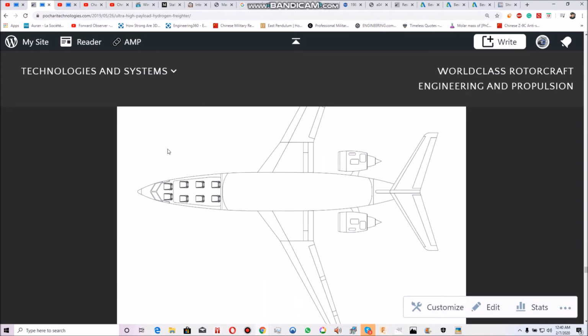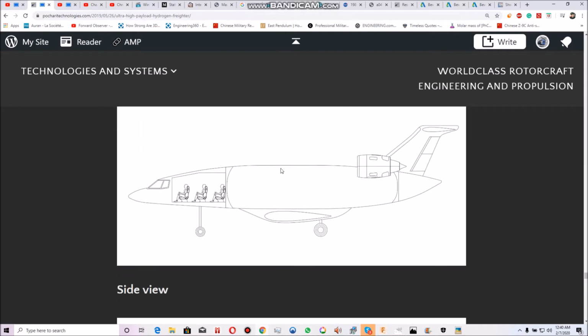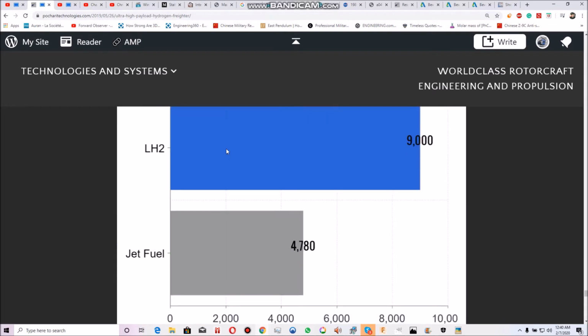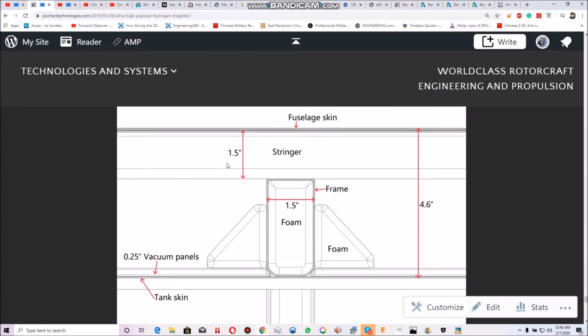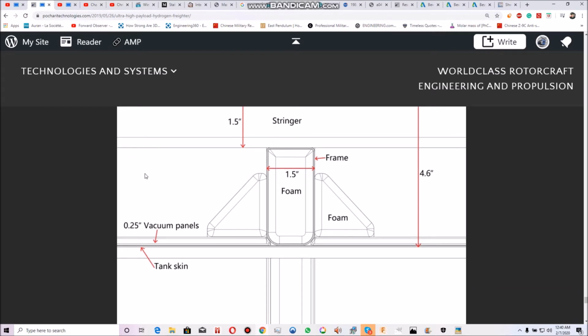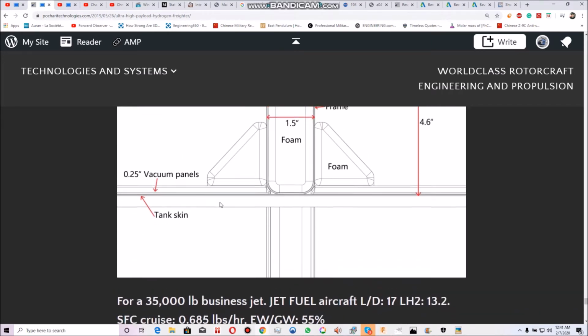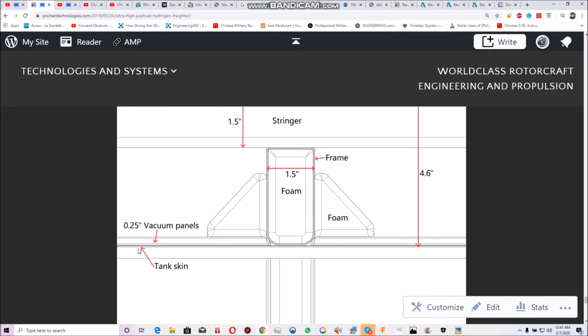This is a hypothetical long-range business jet with a liquid hydrogen tank in the rear section. Here is a cutaway of a metallic configuration. So this is your stringer, fuselage skin, vacuum panels. Again, the vacuum panels don't have to be very thick, because your thermal conductivity is so low, especially when it's up against a very low temperature cryogenic tank.